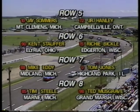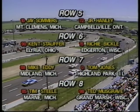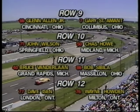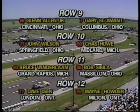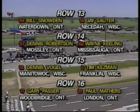Here's a look at the rest of the field. There's Junior Hanley from Campbellville, Ontario, in row 5. And down in row 7, the defending 89 ASA points champion, Mike Eddy from Midland, Michigan. It's a great looking field out here. Row number 9, Glenn Allen Jr. Gary St. Amant won the season opener at his home track in Columbus, Ohio, in car number 7. There's car number 50, Chaz Howe, the son of Ed Howe, the legendary chassis builder. Row 13, there's Cayuga veteran Bill Snowden.